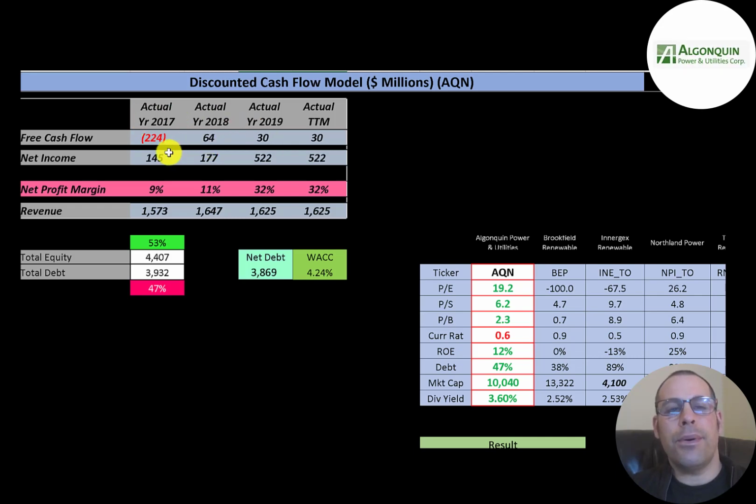Net income is the profit and loss for the business. It's revenue minus expenses. And they have positive and growing net income each year. Revenue is the sales for the company. It's around 1.6 billion each year.